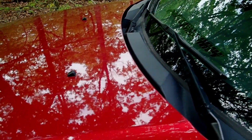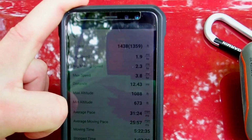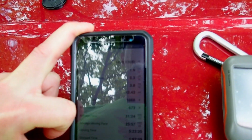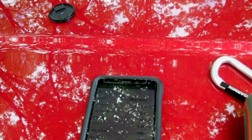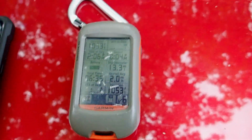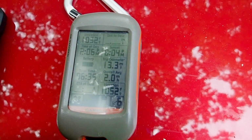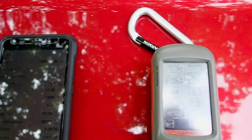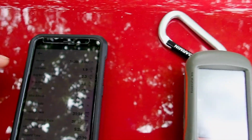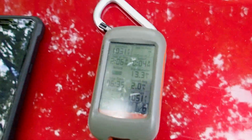I was taking a look at the Gaia GPS, and I doubt you guys can see that, probably because there's too much reflection. But what it says is 12.43 miles on the max distance, and the moving average was 2.3 miles per hour. Now over here on the Garmin, it says I did 13.3 miles and that my overall average was 2 miles per hour. So the average speed over here was 1.9. So the average is probably correct.